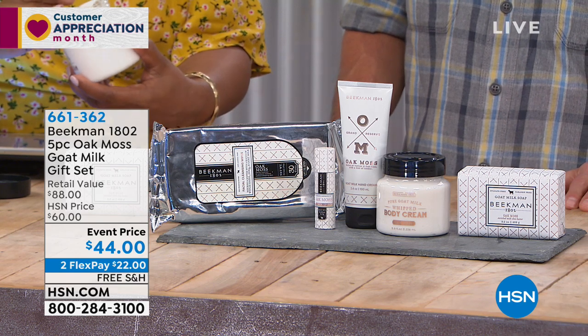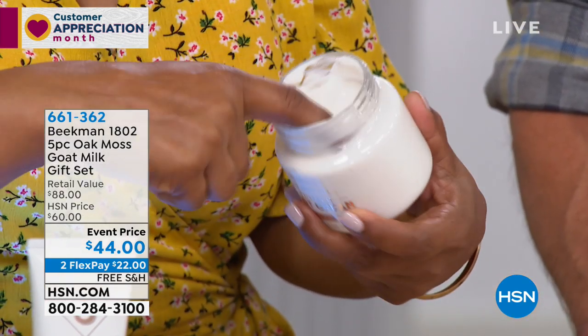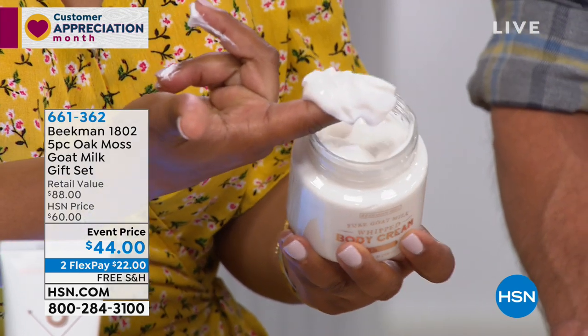Bright scent. It's almost a green scent. So it's sort of like the bark and the leaves of the tree at the same time. And look at the body wrap, packed with the goat milk.